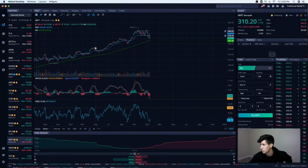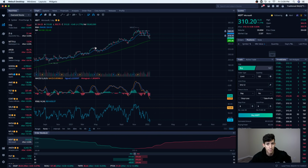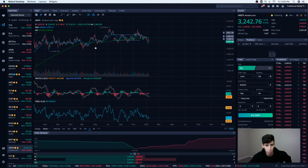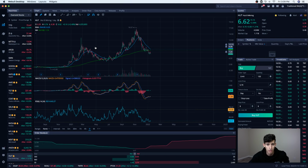Microsoft kind of trading sideways, so please make sure you take that into consideration. But again, testing that support level at that moving average. Amazon, definitely one that we have to talk about a little bit more on the oversold side with that $3,200 support level. Hut, who likes, I almost thought this was Pizza Hut, my bad. Very oversold. EMA, waiting for the break above EMA, waiting for the break above the moving average.